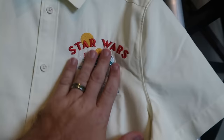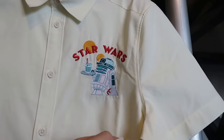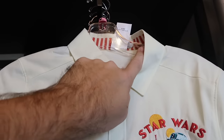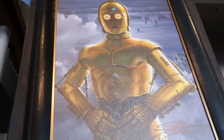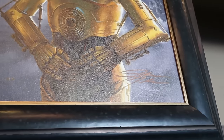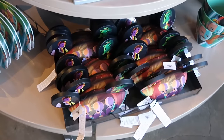And then also those short sleeve button down shirts with C-3PO and Star Wars, like everything is embroidered on the front. These are $65 a piece. Reminds me of Christmas though. It has this nice candy cane stripe design. And they do have some really awesome autographed artworks. This one is all framed up and ready to go of C-3PO. And it's signed by the artist right there at the bottom. $399.